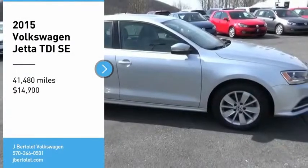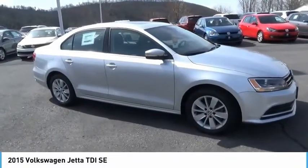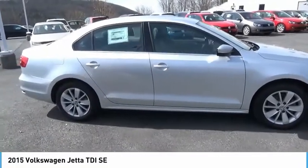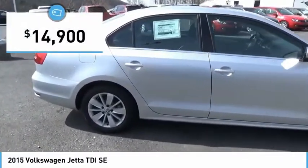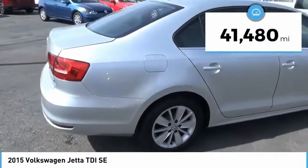Stop by and take a look at the 2015 Jetta. The Jetta is a premium car that is family-friendly with a great price, agile and confident handling. Volkswagen Jetta, and is priced below $15,000. This vehicle has less than 45,000 miles.